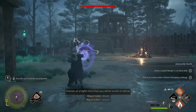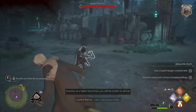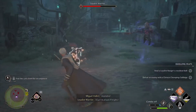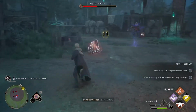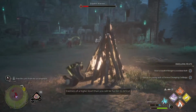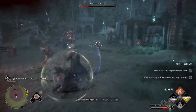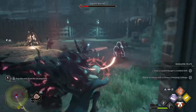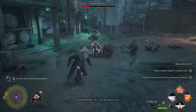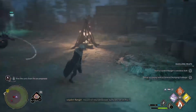Accio! Levioso! Incendio! I won't rest until you're... How many of you are there? Levioso! Incendio! Protego! How childish! Get accustomed to that! This is where you will fail. I will make you pay. You are terribly outmatched! Surely you can see that!